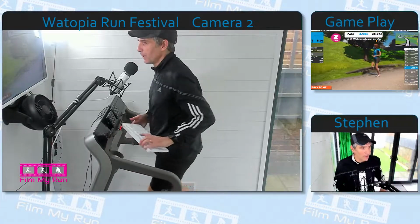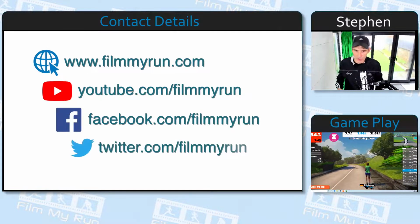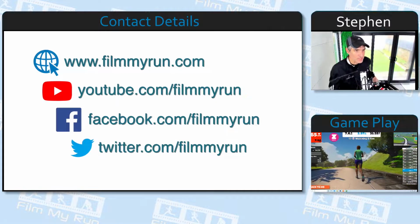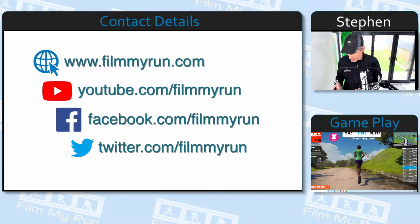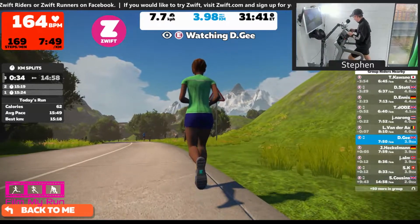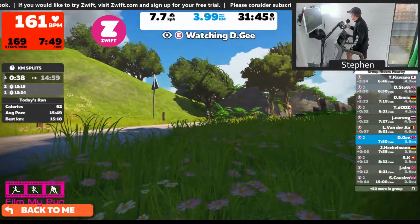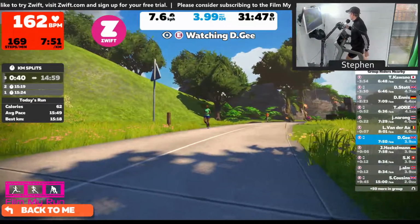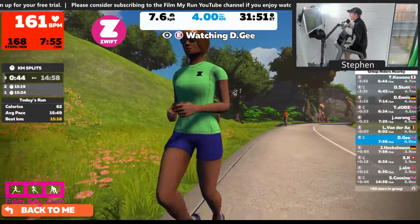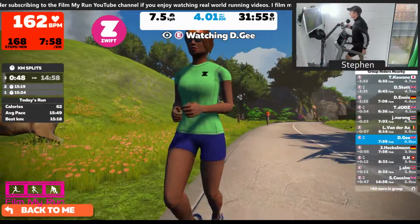Great to have new people on board with Zwift. Great to see you guys. Thanks for joining us all. And DG, heart rate of 164, so working fairly hard. This is Dobby G. Her profile is private. So she's from the UK. And she's up at 4 kilometres now. 1 kilometre left. Dobby G. Well done to Dobby.